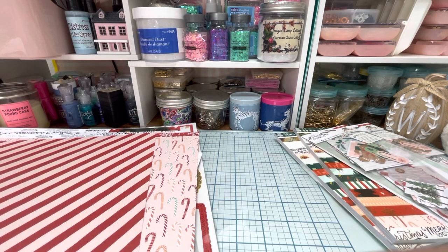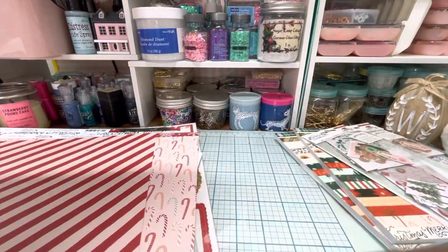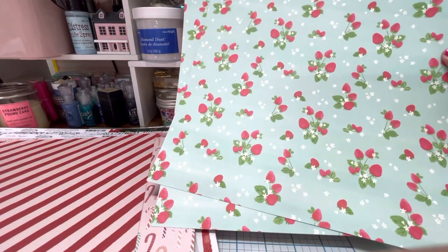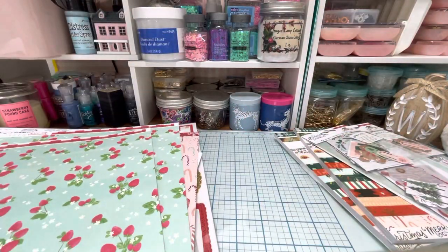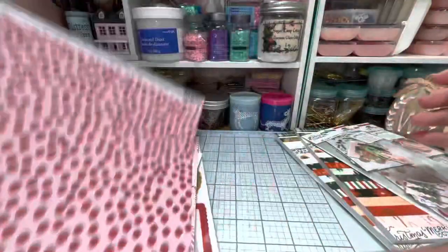These are some papers that I had in my cart for a while and I was like, let me get these. So these are from Cartabella Summer Market. They're just kind of random in there. But the reason why I wanted them was I wanted them for this side, because next year when I do strawberry shakers, I wanted to have strawberry paper. So I got those. And then I also got these for the same reason. And these are not double-sided.